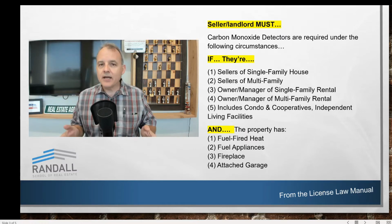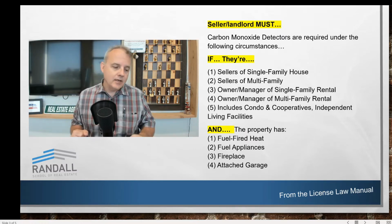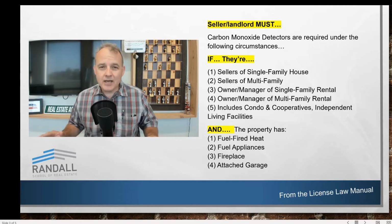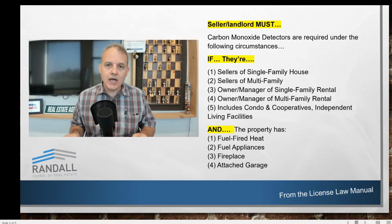If there is a fireplace, whether the fireplace is wood burning or gas doesn't matter, and it doesn't even matter if the fireplace is working or not. The fact that it has a fireplace, under the law, would require that that dwelling have a carbon monoxide detector. And then last but not least, if the property has an attached garage.